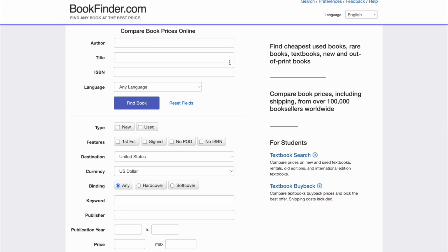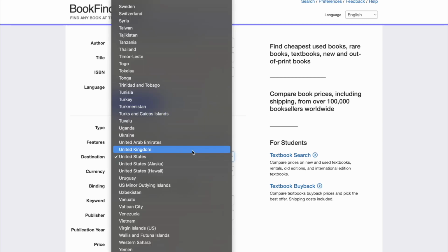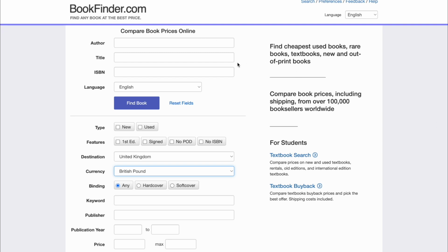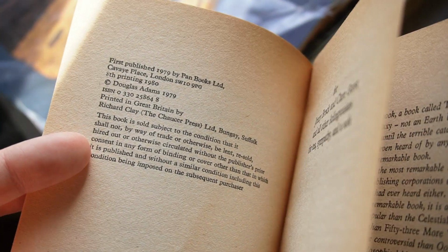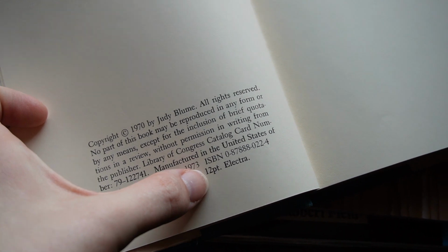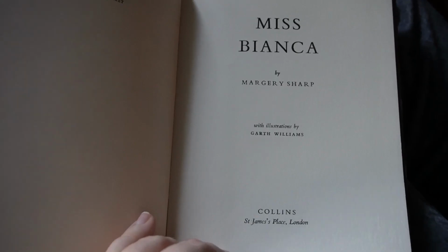Bookfinder can be used in one of two ways, but before we get to that, first select your desired language, your destination country, and your currency from the drop-down options. The first way of searching is by typing in an ISBN, or International Standard Book Number, if the book has one. If you don't know already, an ISBN is a 10 or 13-digit number that is intended to uniquely identify each separate edition and variation of a publication, with the exception of reprints within an edition. I say intended as sometimes ISBNs get improperly reused, but most of the time it's a pretty good tool.